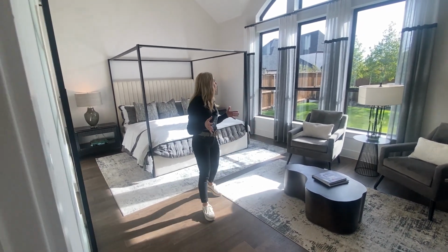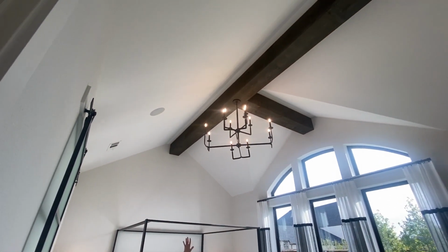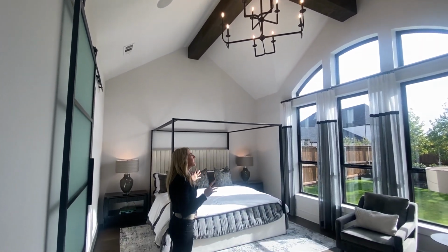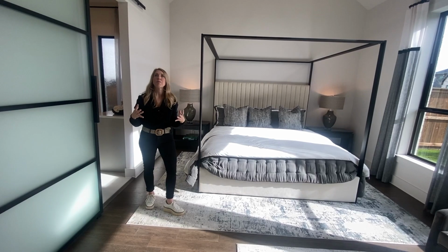So in this room, once again, you've got the beams in the ceiling, which is absolutely beautiful. Not just the beams in the ceiling, but there's some detail there as well. I really like the shape of this one. It's just different. A lot of windows to let the light in. This room is very light and bright.